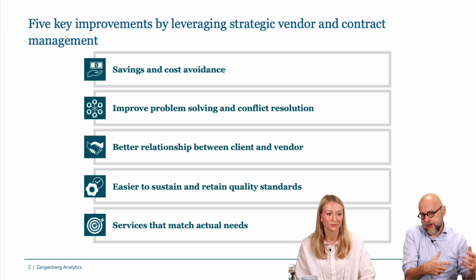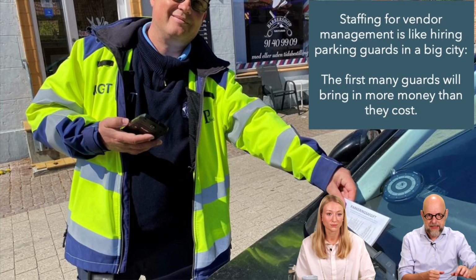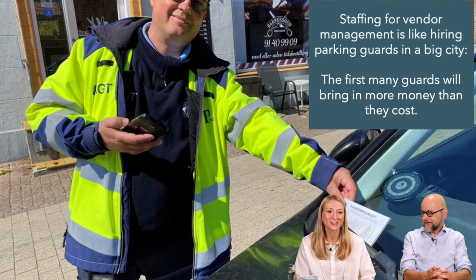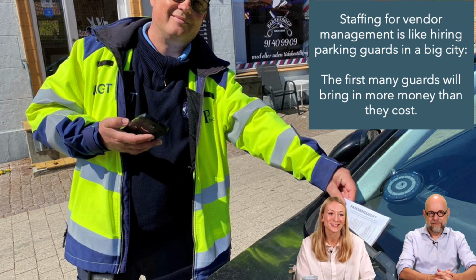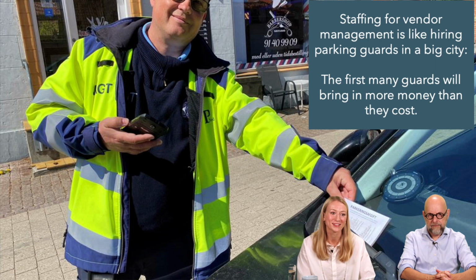But if you are in a situation with problematic vendor relationships, that could be the main focus of your process design. And this is the classic example that we always tell our clients, that staffing for vendor management is like hiring parking guards in a big city. You will ensure that people will park their cars at the right places, and if not, you will charge them a fee. And the first many guards in a big city, they will bring in more money than they cost.